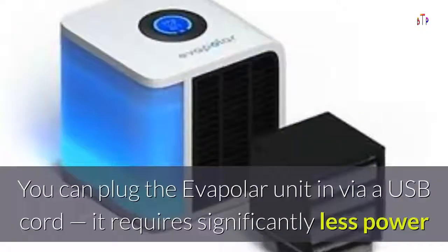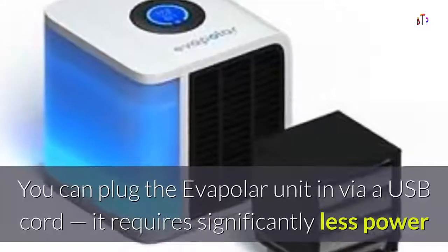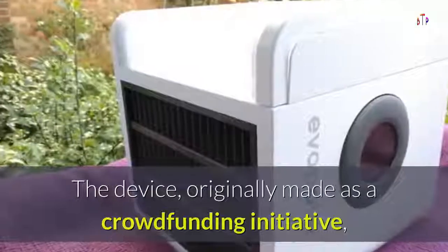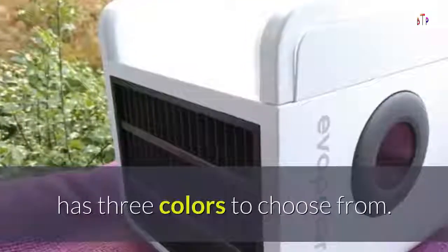You can plug the Evapoler unit in via a USB cord. It requires significantly less power than conventional models. The device, originally made as a crowdfunding initiative, has 3 colors to choose from.